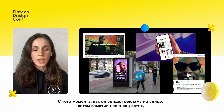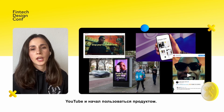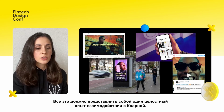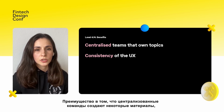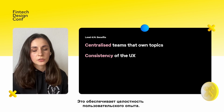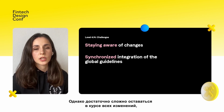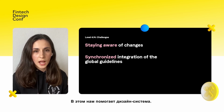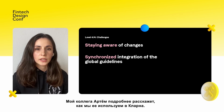From the moment users see the advertisement on the street, and then the whole way through social media, YouTube, and right to the product, it should all represent one big Klarna experience. The benefit is that our centralized teams create materials that can be used by other teams, and that creates consistency of the user experience. However, it's a bit challenging to stay aware of all these changes and simultaneously implement them in the app. What helps us achieve all this is our design system, and my colleague Artem will share more about how we use it at Klarna.